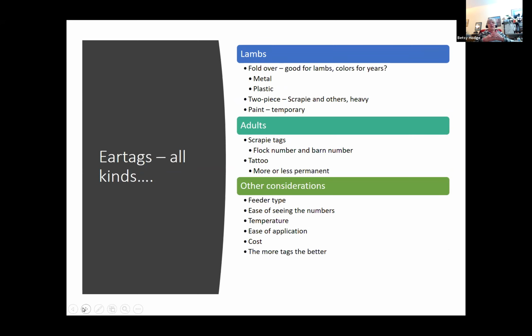Usually in our case, for lambs, we like to start with a little fold over tag. They come in different colors. We use different colors for different years. I try to go in rainbow order. Doesn't always work, but I try to stick to a pattern so I can sort of see how old a sheep is by looking at her ear tag. Those little tags don't stay in forever, but they do last a year or two, usually 3 years, 4 years maybe. So at least you got some.